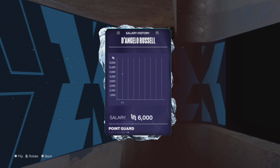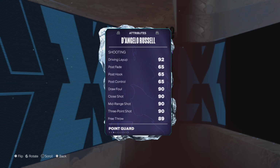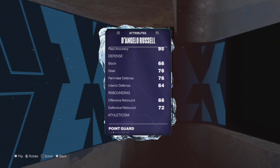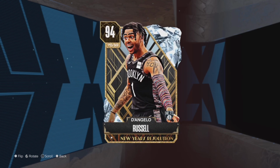D'Angelo Russell is only 6'4", but he has a good player model in game. Looks like he's 6'5" or 6'6". So it's a decent player model in game. So that's great. But when it comes to the offensive stats, you know he's going to be able to finish for you. 93 pointers, 75 drive and dunk. That can go up, of course. Obviously, great ball handling and passing. Things like that. Even can get you a defensive rebound here and there with the 72.